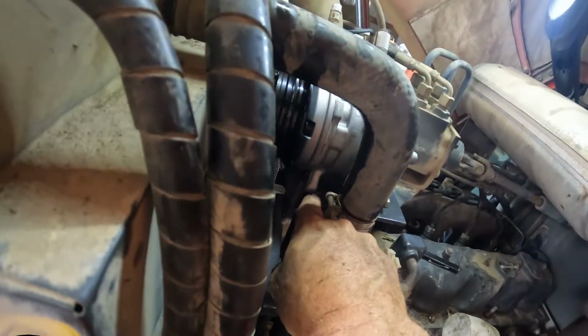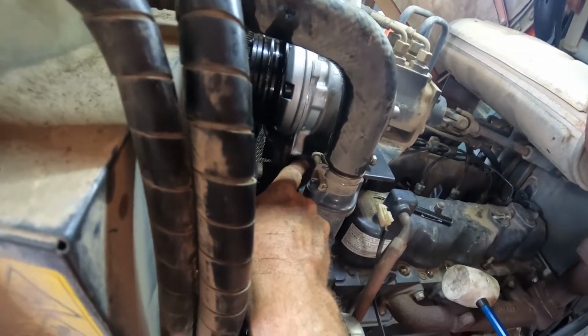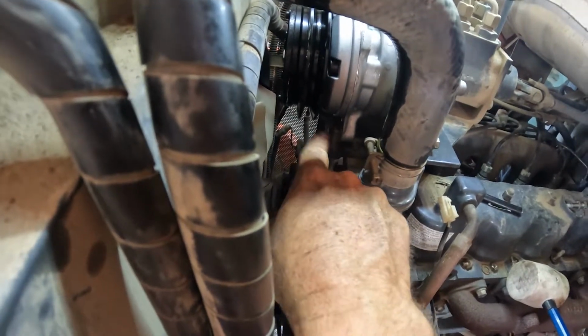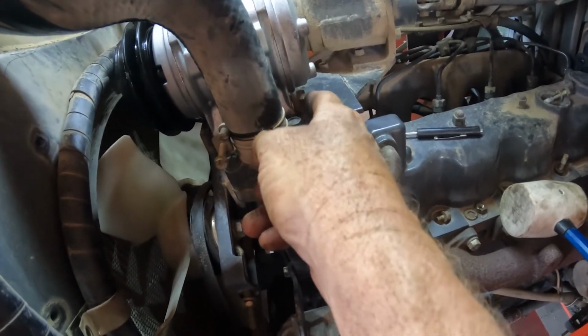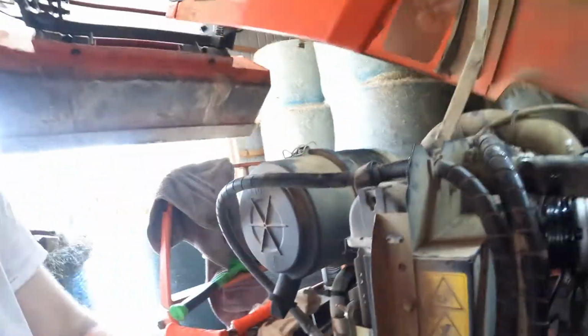Well, not yet. All right, guys, we've got a really tight fit between this bracket. It's a bolt. So there's a bracket here and a bracket here, and in that bracket there's a washer of some sort or a spacer, and this thing just doesn't want to go in it. And that's what I'm fighting right at the moment.